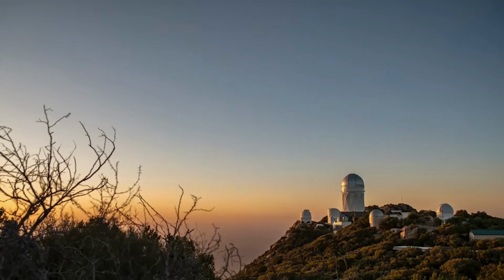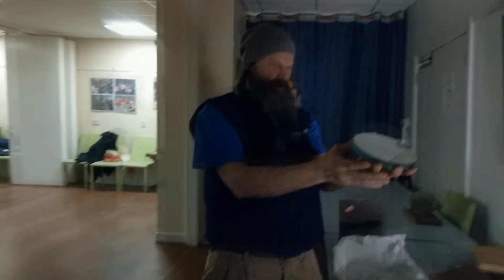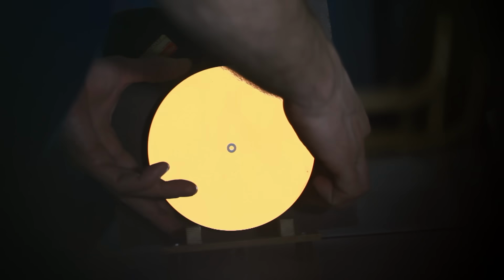There's no way this Russian mirror could take on the giant scope on Kitt Peak. Let's have a look at another one, shall we? Hopefully, this robotically ground Chinese mirror will get much closer to perfection.